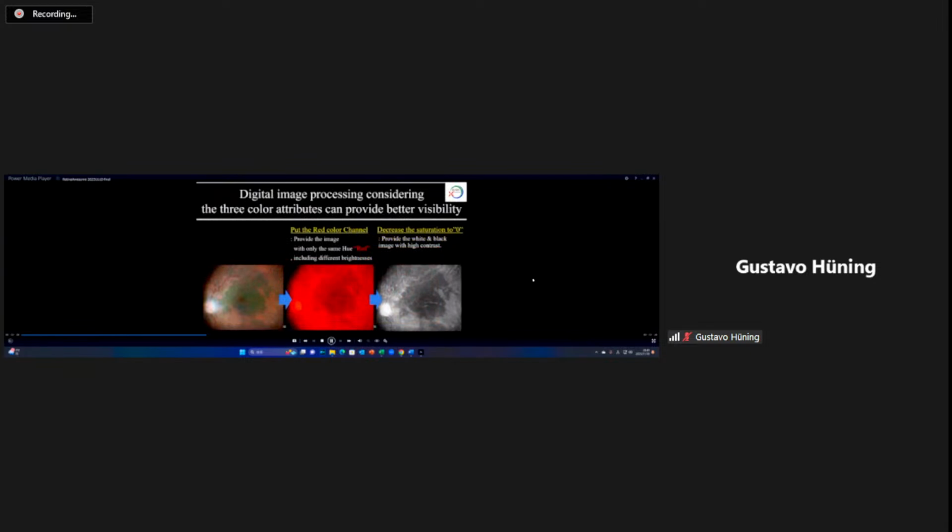Recently, we reported that the visibility of ICG-stained ILM was statistically better on a monochrome surgical image with a red color digital filter compared to the normal color surgical view. By applying a red color digital filter, the color of the surgical view can shift to almost a red hue. The green color caused by ICG staining can transform into almost black with the red filter. Subsequently, by decreasing the saturation, the red changed to white and the black remains black. This resulted in a high contrast black and white image.